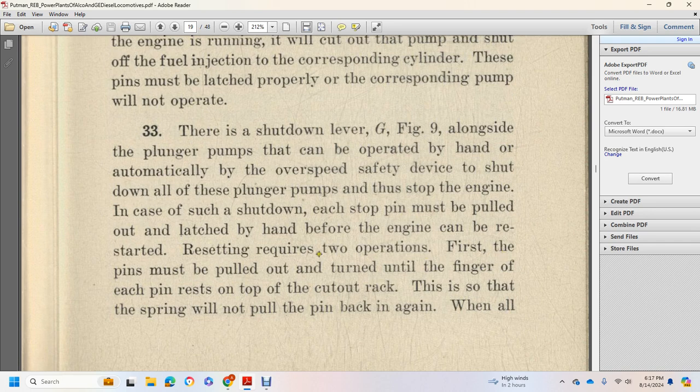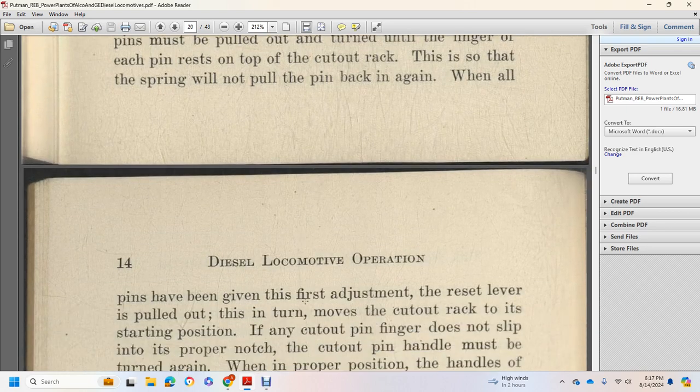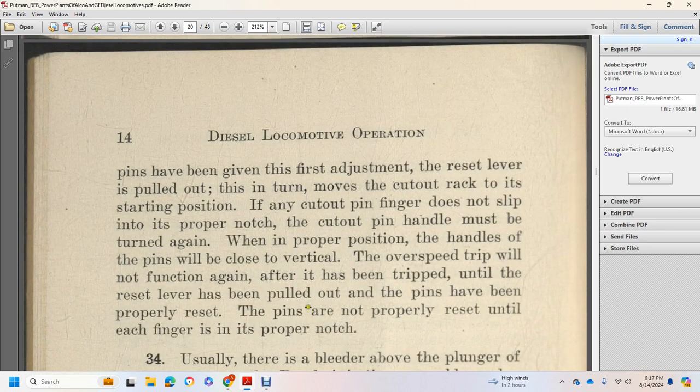Resetting requires two operations. First, the pins must be pulled out and turned until the finger over each pin rests on the top of the cutout rack. This is so that the spring will not pull the pin back. Then, when all pins have been given this first adjustment, the reset lever is pulled out.